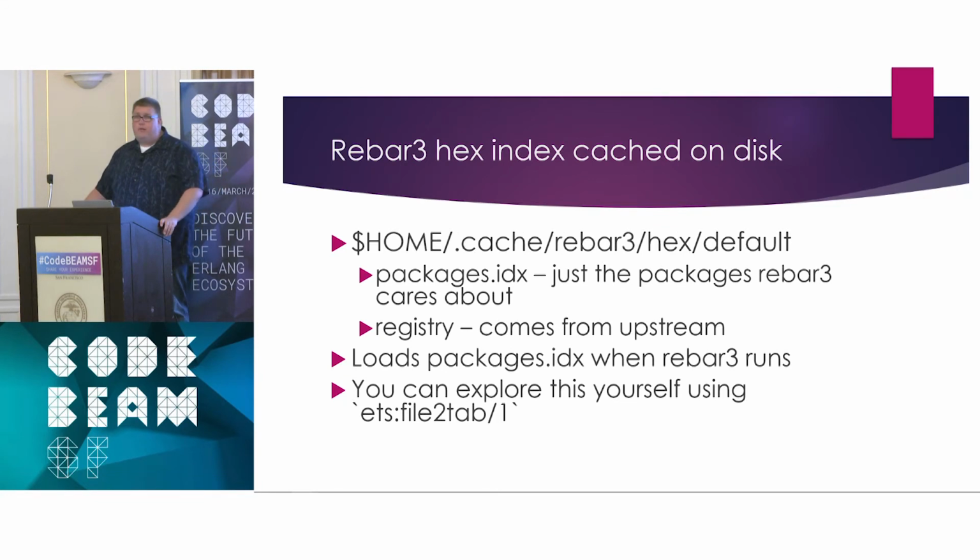So I've already made it clear that rebar folds over the top of the upstream data source and stores it. Where does it store it at? Well, it stores it in this directory called $home, which is your home directory, .cache/rebar3/hex/default. And then there's 2 files in there. One is registry, which is the upstream source, right? That comes from Hex. And then there's this packages.idx thing.